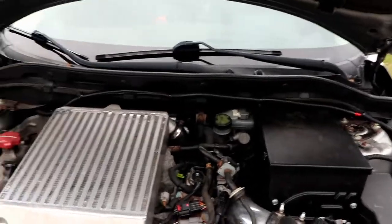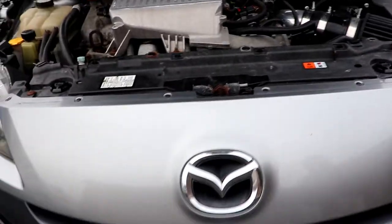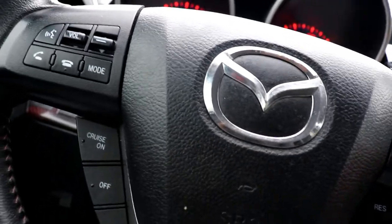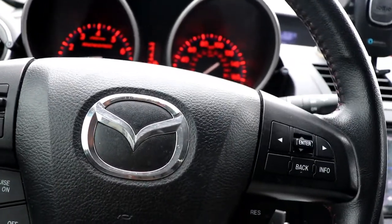Car works great. Did a fresh oil change last night. We're excited, guys. It doesn't look like much, but that's the whole point. It's supposed to be very low key. And we're ready to go slow. I didn't mention it either, but we have a Fidanza lightweight flywheel and a brand new stock OEM clutch.